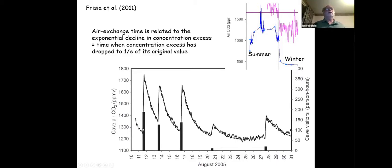So there's the visitors coming in, CO2 comes up and it drops down, and it declines exponentially. And once it's dropped down to 1 over 2.7, 1 over e of its original value, that's what's called the air exchange time. So here we can see it's about 2 days in that case. Now, something dramatic happens between the summer condition and the winter condition. You can see how CO2 drops right down. And we were really interested to find out why that was.